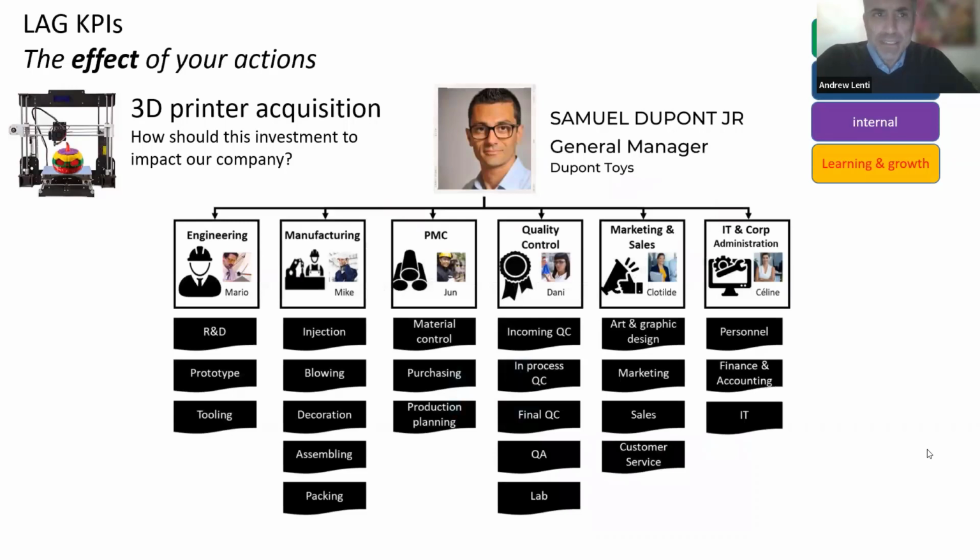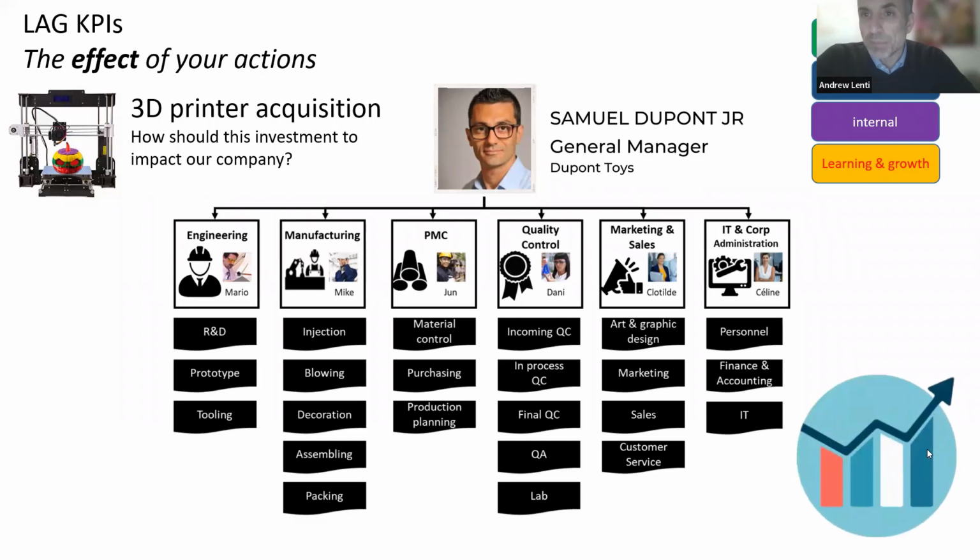Here we are looking at the lag KPIs of the Dupont team. They're saying, okay, we're about to launch 3D printing. How can we measure our company to make sure that this 3D printer is actually efficient? So keeping in mind the balanced scorecard from a finance point of view, we expect that Samuel himself is going to be able to bring on board more crowdsourcing partnerships. You know, we're now a digital company. We've got 3D printing. There's going to be more investors interested in us.